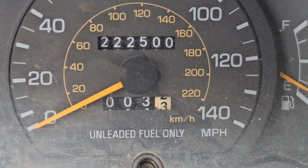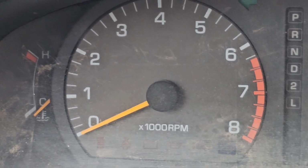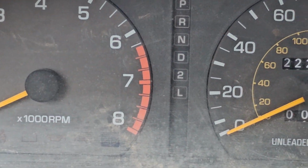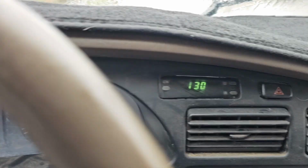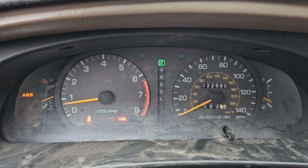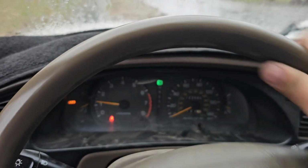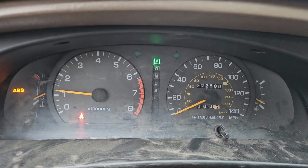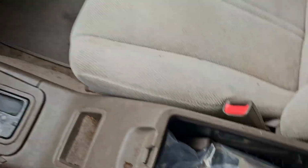Alright. 225,500. About out of gas. So let's go and give her a start up once. Clock does work. Like a charm. Steering's a lot better. Maybe I could have drove this up from New Mexico. I don't know what the date on the tire is though, so probably would have had to replace the tires.